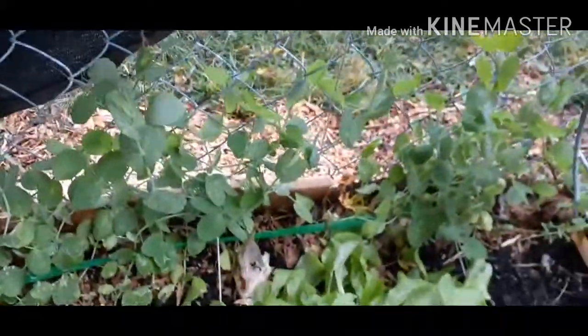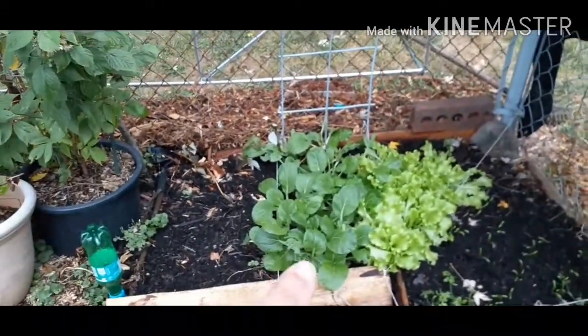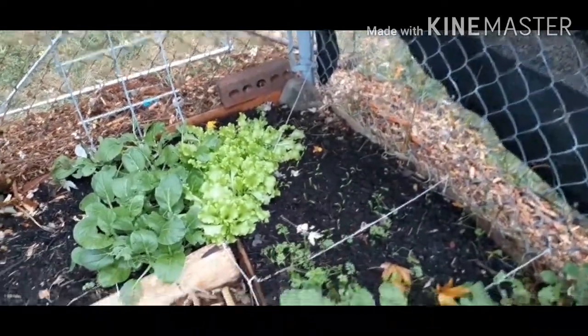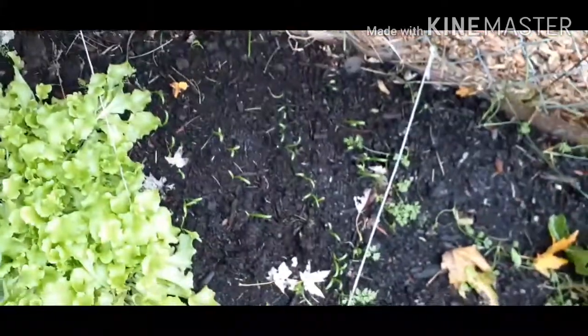Peas are doing good. Let me turn you guys around. Peas are doing good, starting to get tall, starting to try and climb the fence. Radishes all look like they're growing nicely. Lettuce over there is good. The pak choi looks really healthy. I've got spinach coming up over here where I replanted the spinach. So I've got some spinach there.